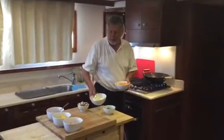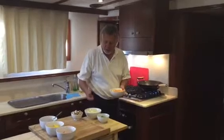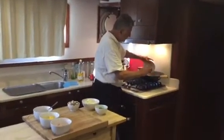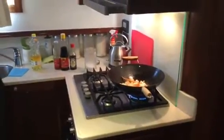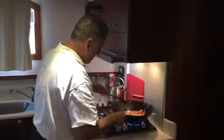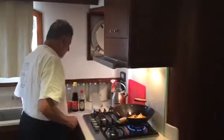Now the onion is a vegetable that is better a little raw. It's got a sweetness and all that, and it's better to leave it that way. So here we go. We're going with the carrots and the cauliflower first. Sizzling. Let it go, a little salt.